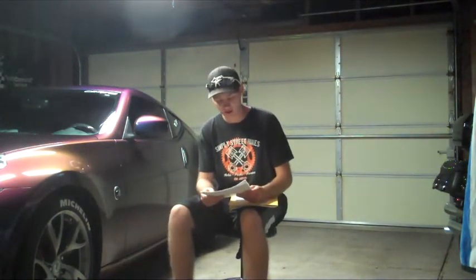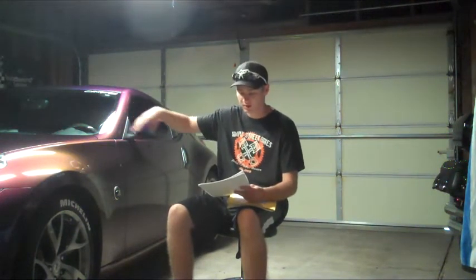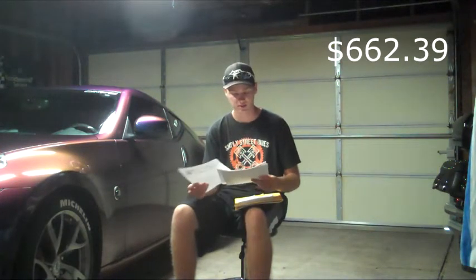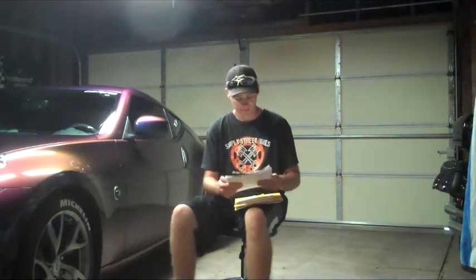Next up we got the Evo R carbon fiber battery and fluid cover kit. So the battery and then the brake fluid. So for those 2 covers. And then I also bought the Evo R carbon fiber engine cover set too. That came to $662.39. Quite a bit.